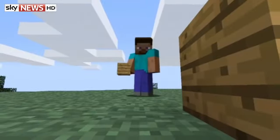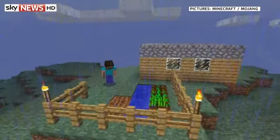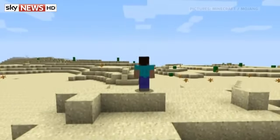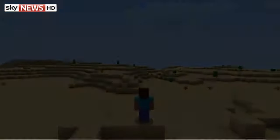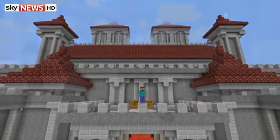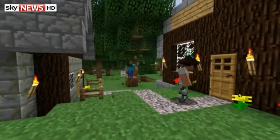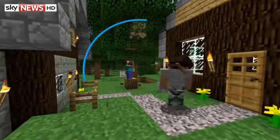Students in Australia are being asked to design a multi-million-dollar national park using Minecraft. The competition run by the country's government will see the winning submission brought to life using a £6 million fund. Entrants have been asked to incorporate spaces for outdoor activities like hiking, mountain biking and camping.